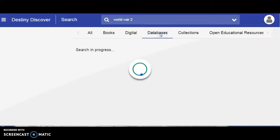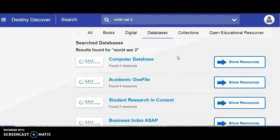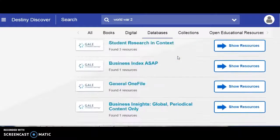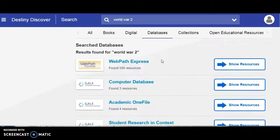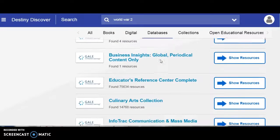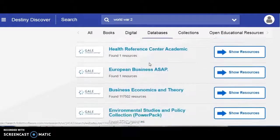Databases. There's a lot here. So you can go to quite a few different databases, which are going to be super helpful for you. And I'm going to show you a few. But note that the WebPath Express has about 500 resources. And then some of them you can look at, like Culinary Arts Collection. You're clearly not going to want that.